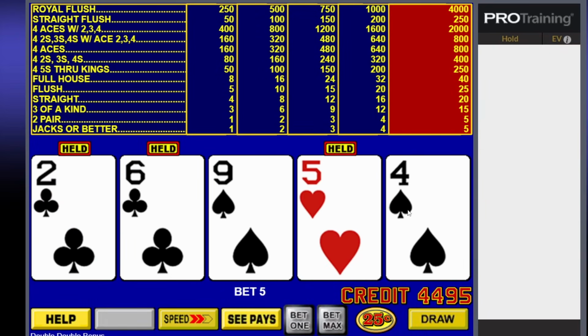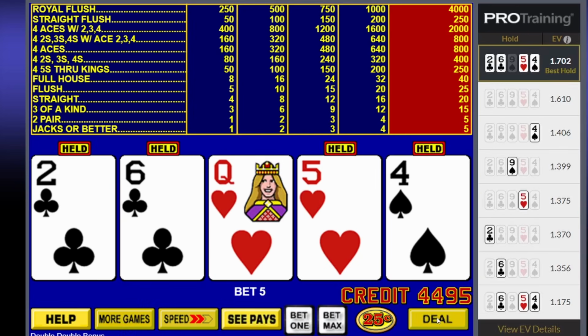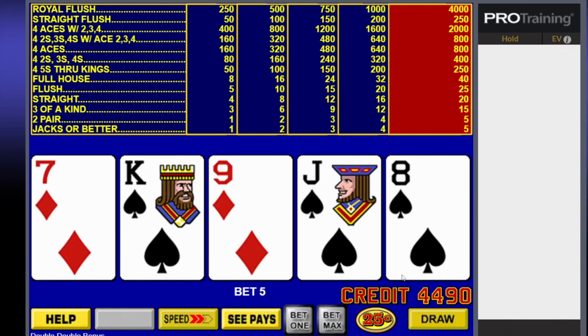Here's a gut shot. We do hold that over a redraw, so let's get a 3. Nope. Here's the 1.7 for the gut shot and 1.6 for the redraw. All right, we'll do some more hands. Getting to the end here.